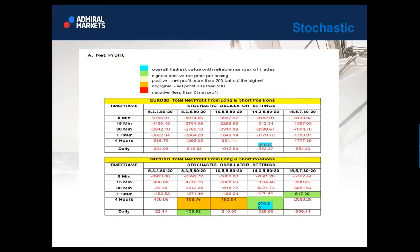Every single custom indicator is just a reformed, revised version of an existing indicator. So do not let marketeers sell you snake oil.